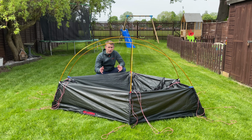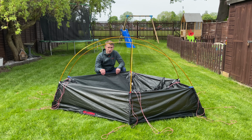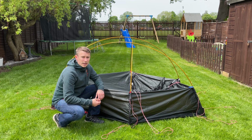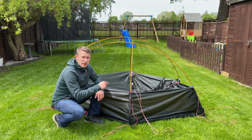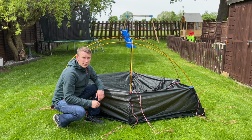What I'd do on a windy day, I'd usually put 1, 2, maybe even 3 pegs in the ground first, just to secure this, but there's no wind today, so there's no need to do that. So what I'm going to do now is go round and clip up all the clips on the poles till I get to the top.